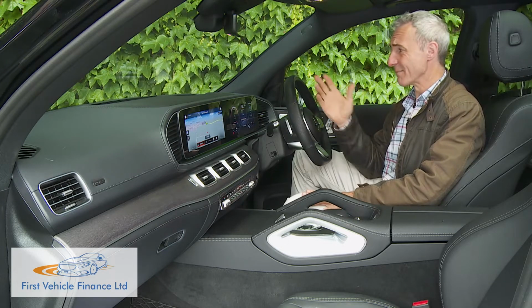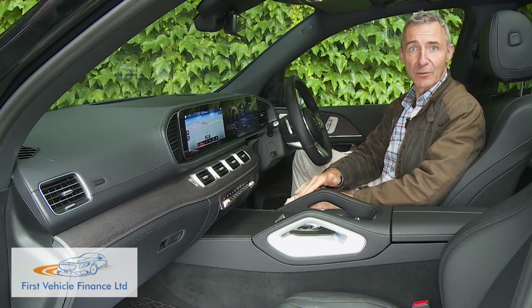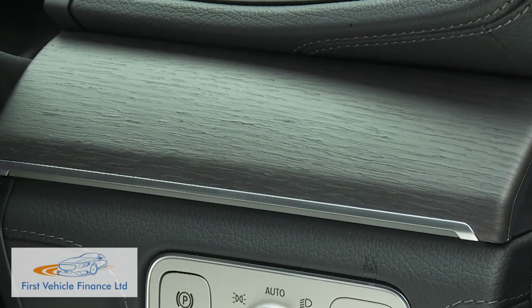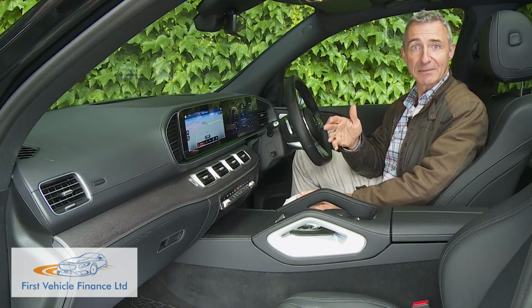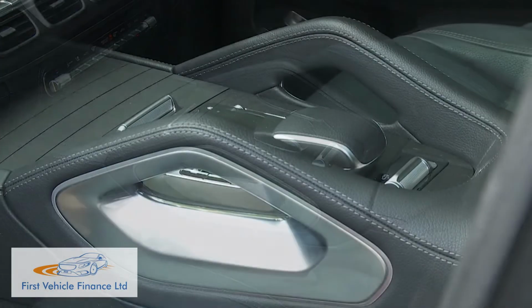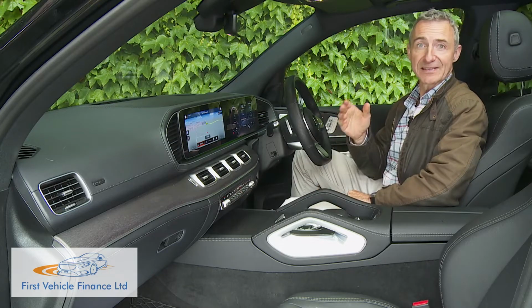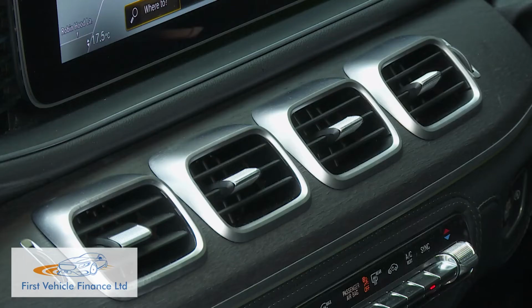there is an exemplary standard of fit, finish and materials quality, with a very high-end blend of leather, open pore wood and aluminium accents. Other elements though are unique to this GLE, perhaps most notably this prominent raised console between the seats that incorporates these arched grab handles either side of the palm rest here, and the fact that the central vents, usually round in other Mercedes models, are squarical here.